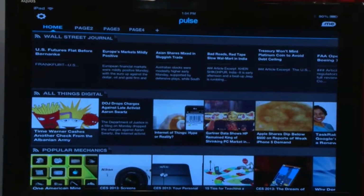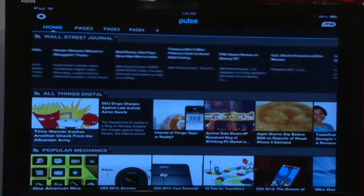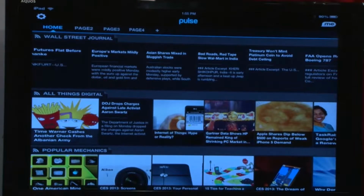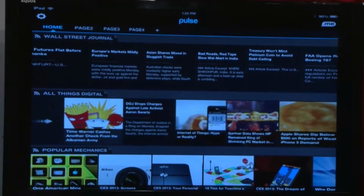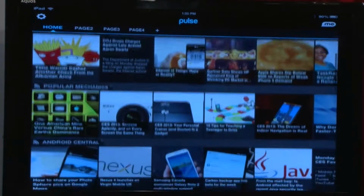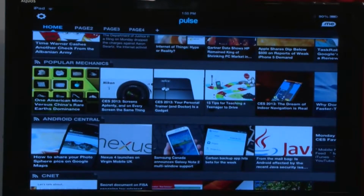And as you see here, there's a Wall Street Journal at the top, and these go vertical in terms of the different content, the different magazines, but also horizontal with the features. So what you'll see as I'm moving this Wall Street Journal, and then there's All Things Digital, you begin to see these stories, and they give you a picture, and they give you a title, and then you can take a look. I actually have Popular Mechanics on there, one of my favorites from a long time ago.